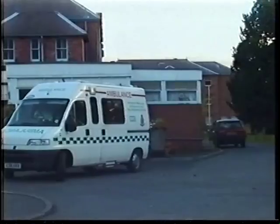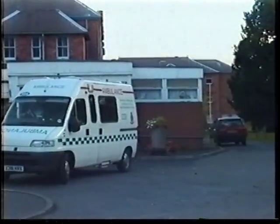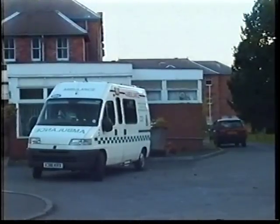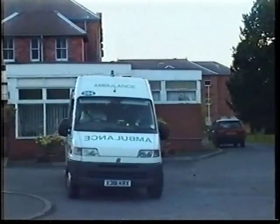Continuing down the avenue, we pass an entrance to a small courtyard on the left. Beyond this is an empty building, once used as a day hospital for the elderly. An ambulance parked in front is leaving.